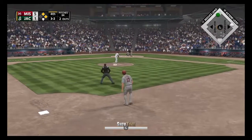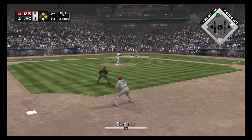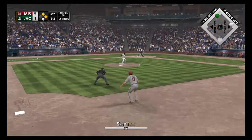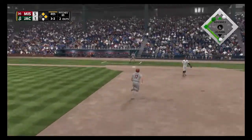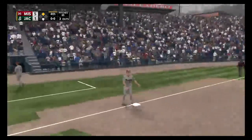So digging in now, Chad Cole, 2 men on, 2 away here in the fourth. This is lifted out to left. Floyd moves over, makes the catch, and that'll retire the side.